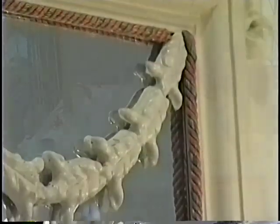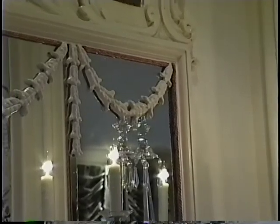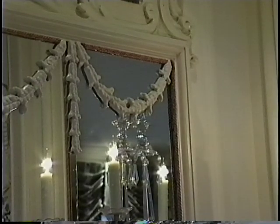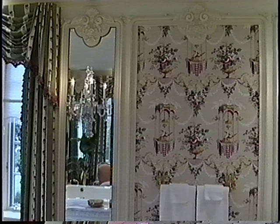Mirrors and crystal light sconces complement the reflective quality of polished Calcutta marble, lacquered surfaces, and porcelain. The fringe added to the curtains in this room humors the collage of textures perfectly.